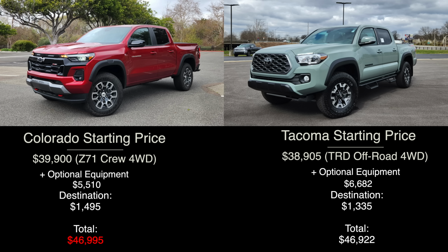Now heading to the Toyota, the equivalent rugged and nicely appointed model is the TRD Off-Road with the premium package. A few additional options brings its total price within spitting distance of the Colorado, at $46,922. Thankfully, even top-tier mid-size trucks are a lot less expensive than the full-size trucks these days. But let's get into the comparison and see just what they have to offer.